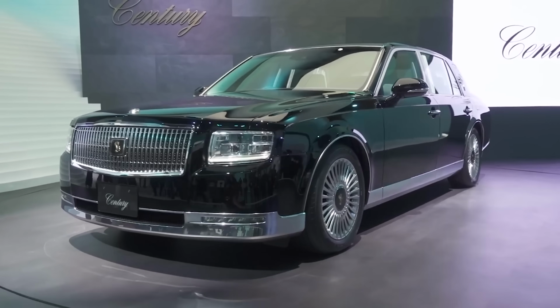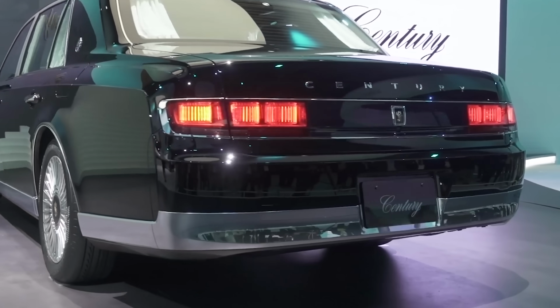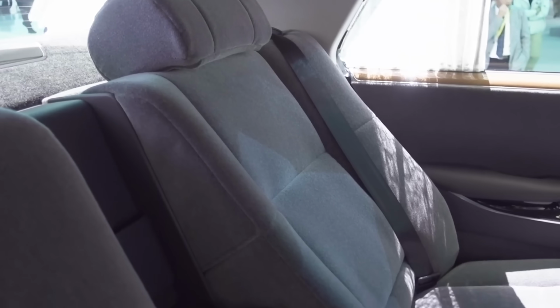In fact, one of my favourite cars ever is a Toyota Century. Executives in Japan get chauffeured around in them. In fact, the Emperor of Japan gets chauffeured around in one, and they have wool seats.